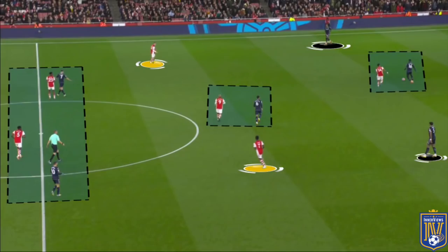Here's an example of Arsenal's pressing in full effect from the front, with Aubameyang stepping towards Tuanzebe. You have Smith-Rowe and Saka just ready to step towards Mings or Konsa, and that's where you see Thomas Partey and Lokonga stepping towards McGinn and Buendia.